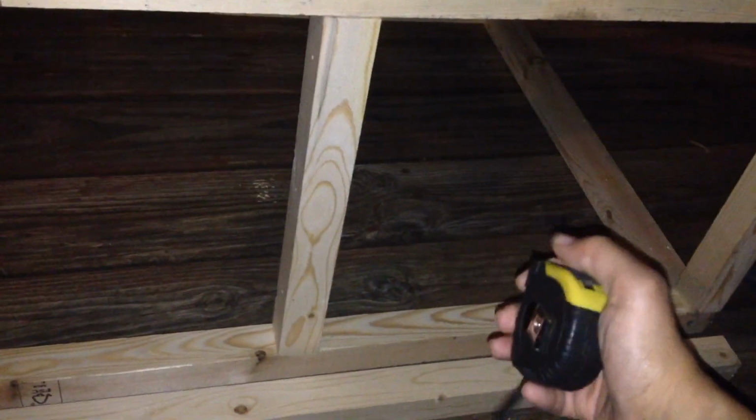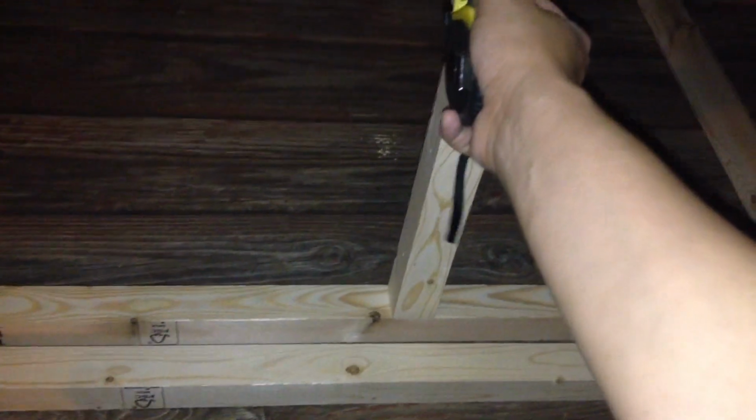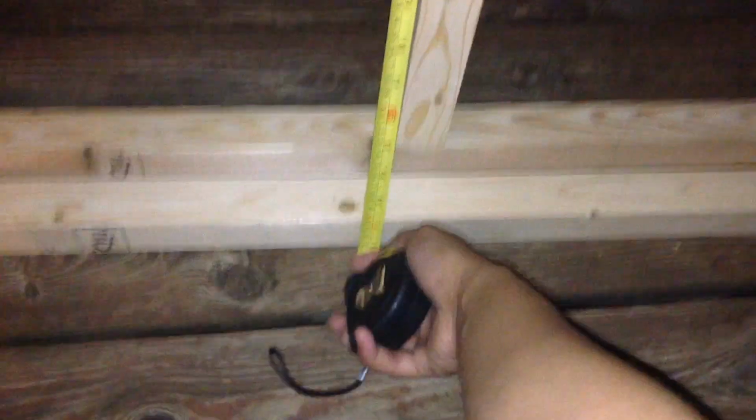The thing I noticed while I was putting it together is that this is not actually 2x2. I didn't account for the lack of exact measurements. So the 18 inches I want, it's not happening. I have 17 inches going on here.